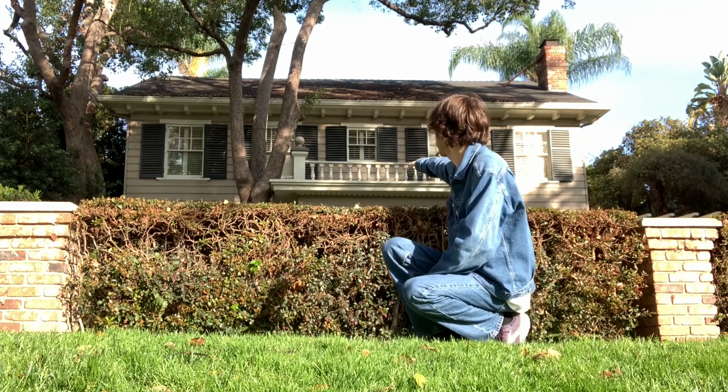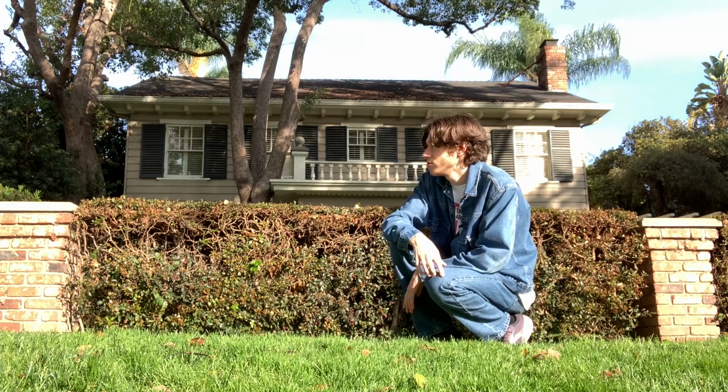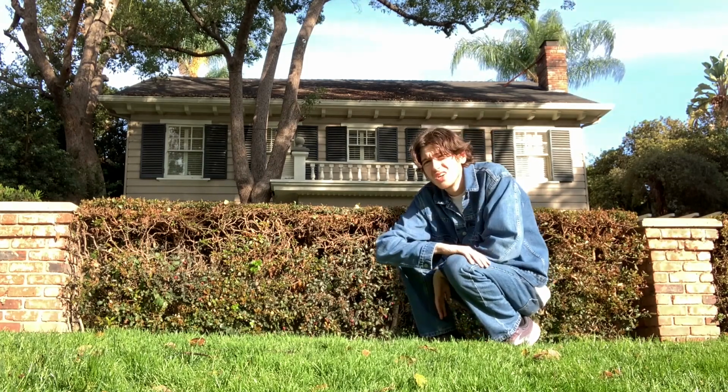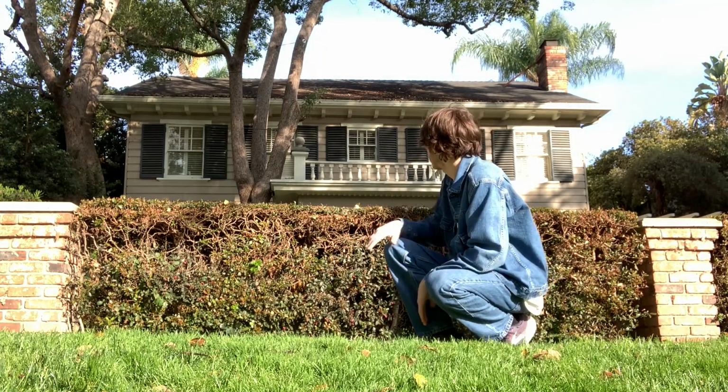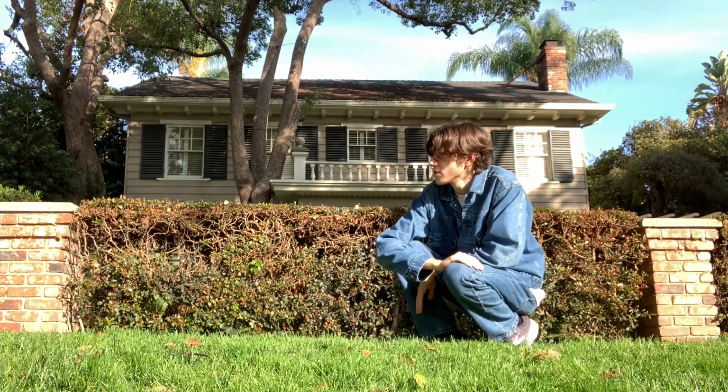I mean, the door where Michael came out through in Halloween 2 has now been replaced by just a window. And the pillars have changed, but the house still looks the same. I like the Wallace house.